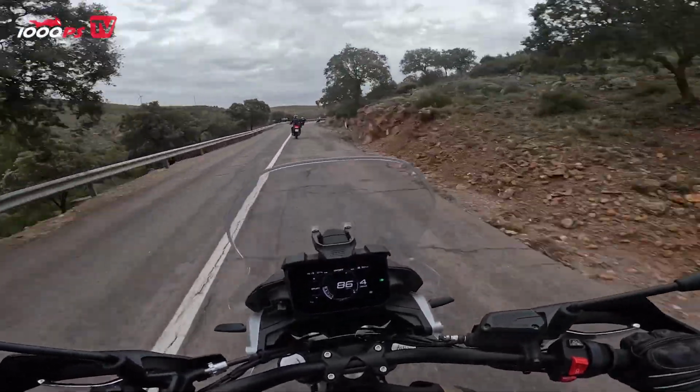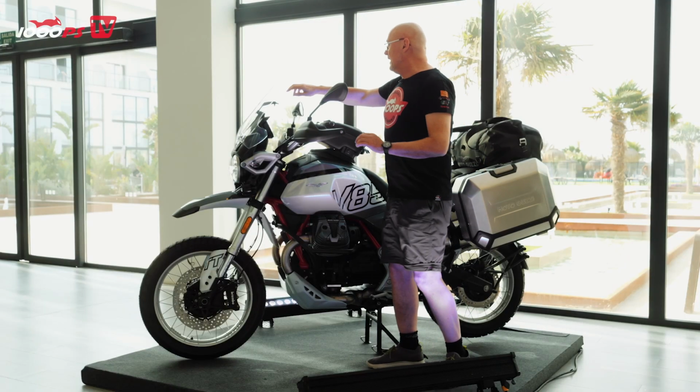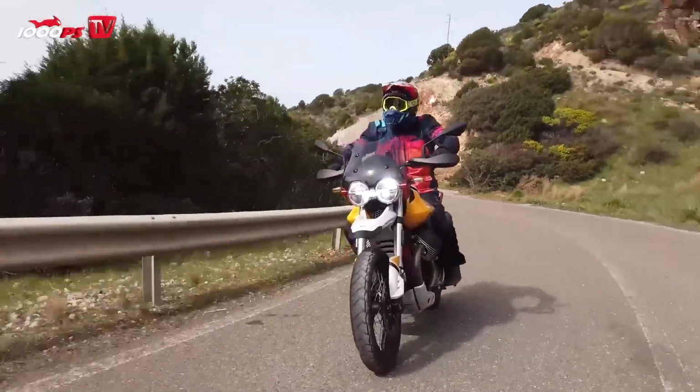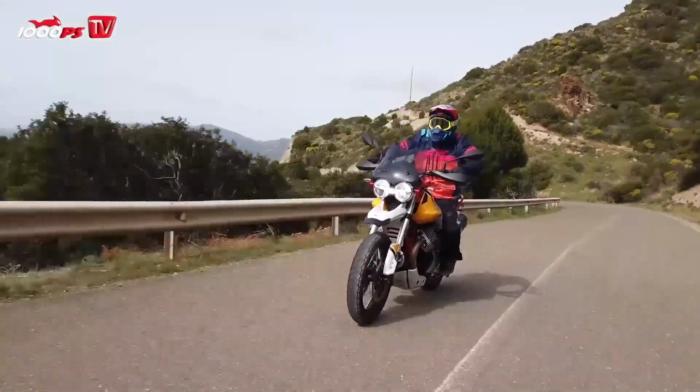And what are the other new features? At first glance, the windscreen, which can now be easily adjusted by hand in a range of 70 mm and in 5 different positions. This is also a step forward compared to the previous model, where a tool was needed to adjust it to different tilt positions.